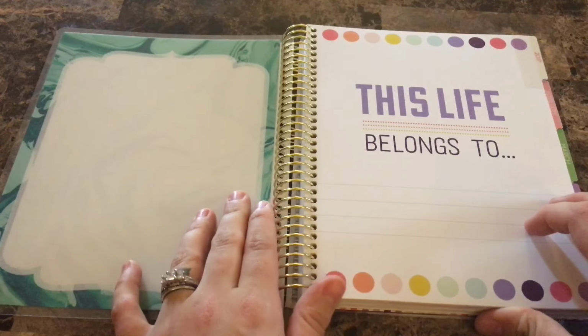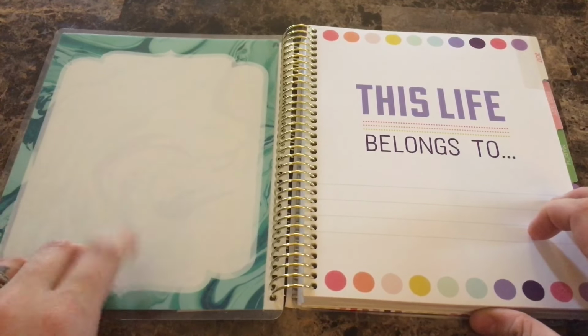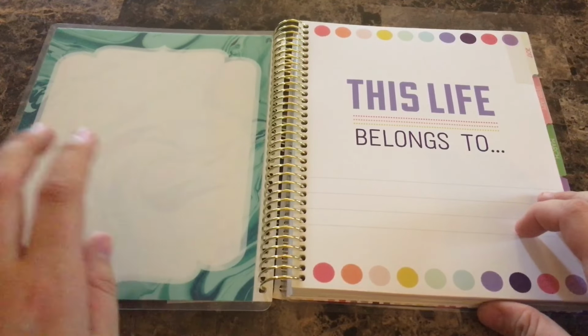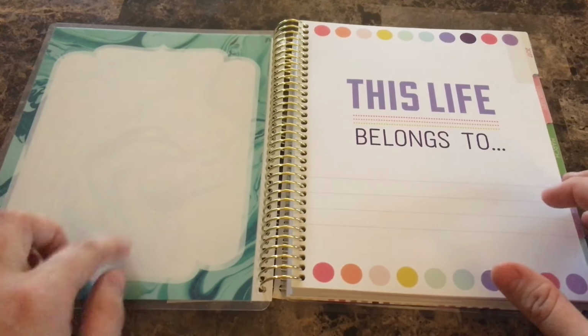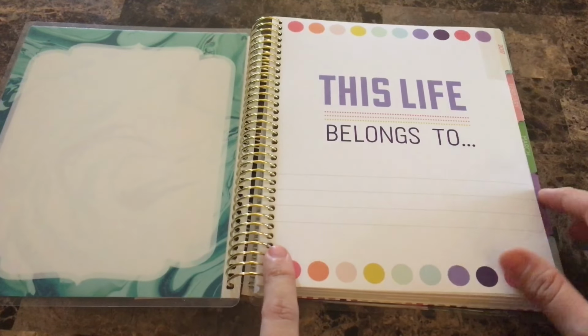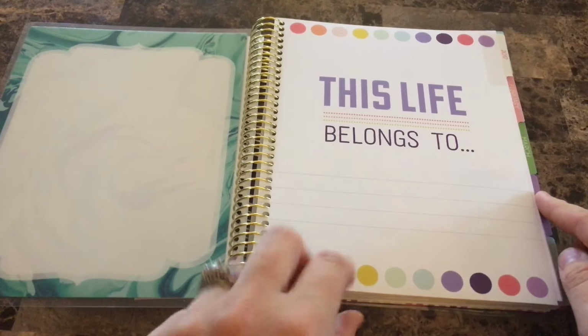As we get into it, it's pretty similar to an Erin Condren. You could use a whiteboard marker and do whatever you're going to do over here. You could leave yourself notes, all of that kind of thing. So yeah, that is a really cool feature. It has just a nice title page here. It's really simple. It says this life belongs to, with just sort of your primary colors here.